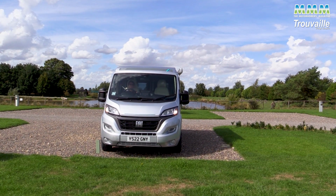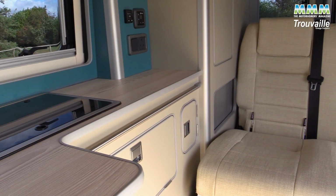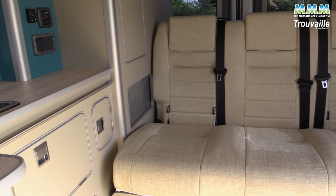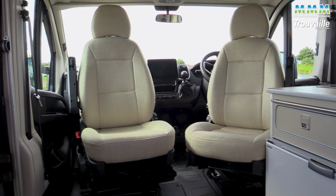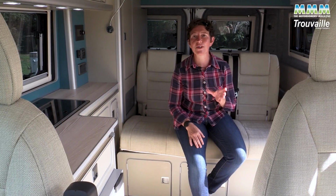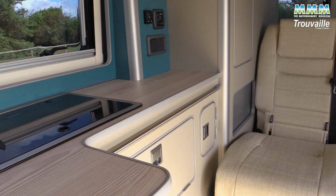However, where this van really comes into its own over the Volkswagen is the space inside, because the Volkswagen is around 1.90 metre wide. However, this one is 2 metres 5 centimetres wide, so that's a difference of around 15 centimetres. Inside a camper van, that's a lot of space, as you'll see when we go inside and take a look. So when you come inside, you can see you've got that classic side kitchen layout camper van in here.